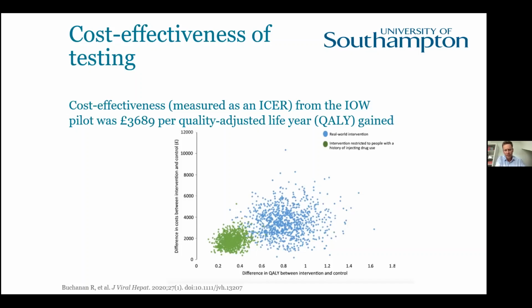The cost effectiveness of the overall intervention was well below the rather arbitrary threshold set by NICE, which is £20,000 per quality of life year gained. It came out at £3,689. Because of the improvement in quality of life gained by the people we identified with Hep C and treated, it was very cost effective. But what was interesting was when we looked at what would have happened if we'd restricted the intervention to just people who inject drugs: it was actually less cost effective.